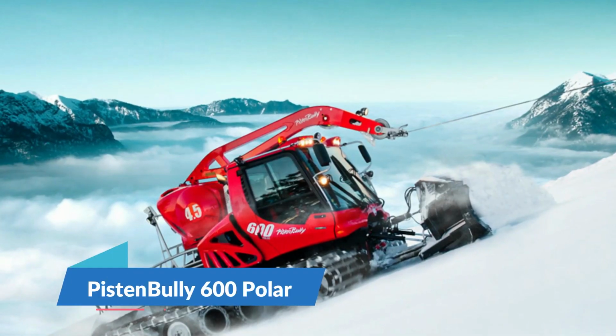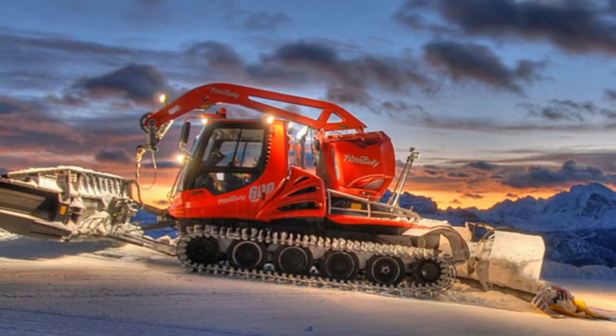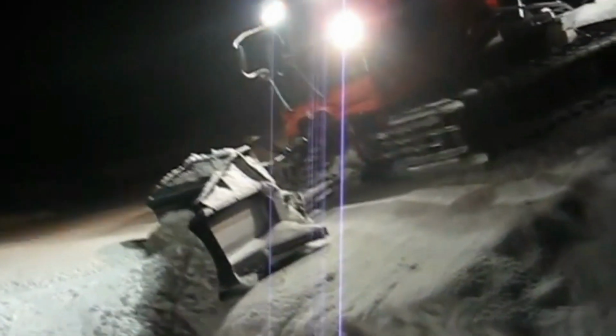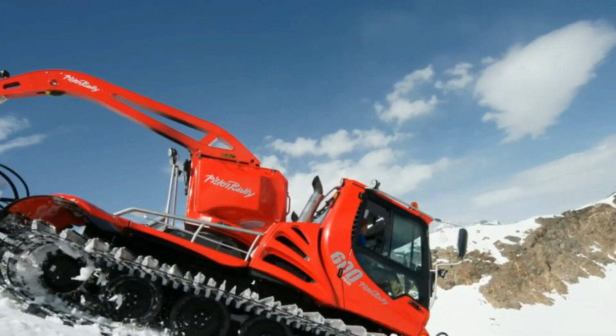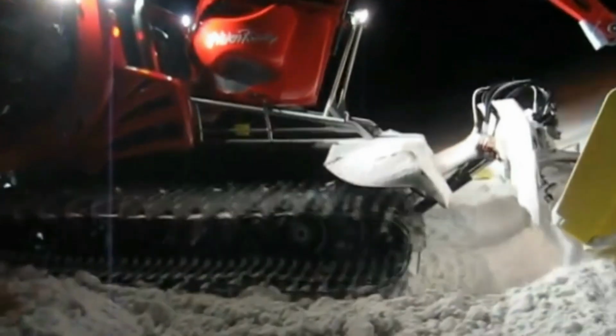Number 24. The PistenBully 600 Polar. This environment-friendly machine is a dream for users. Its climbing abilities make it perfect for alpine conditions. The PistenBully 600 Polar was constructed based on customer reviews. It is significantly lighter, has incredible speed, and offers comfort while being efficient.